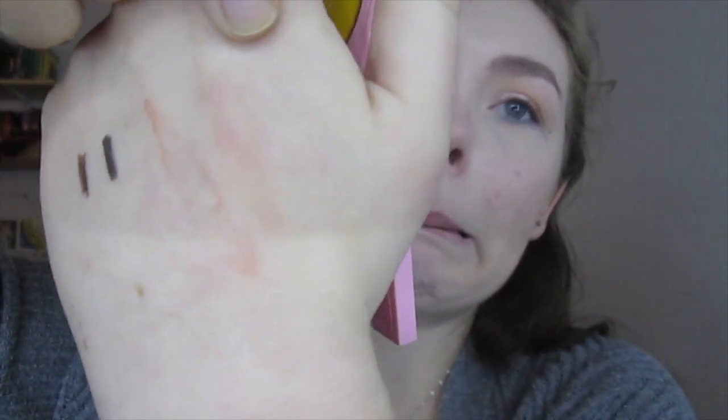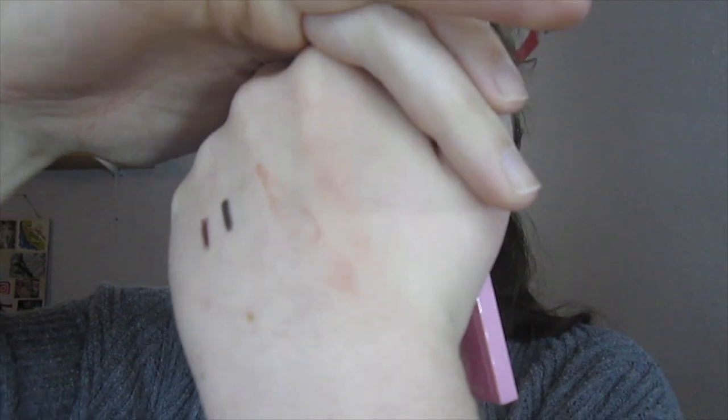It doesn't swatch the best. You can't really see it very well on camera, but it is very faint. I think it'll work on my skin tone. We're gonna see. I just dropped my brush. We're gonna see if it works on my skin tone.